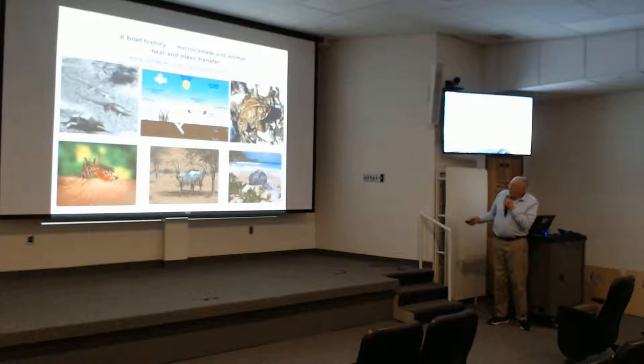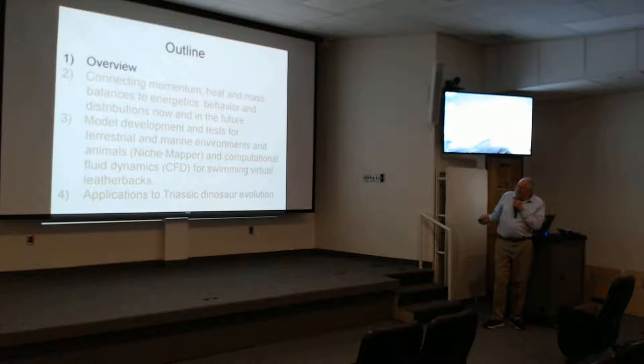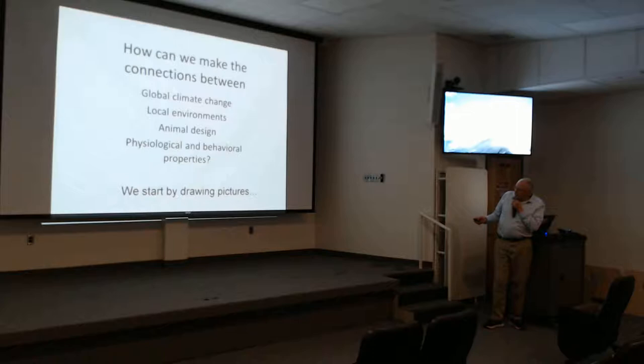And here's just another example of whooping cranes that we've done recently with Megan Fitzpatrick and Paul Matthewson, who's been a key part of the development of these models also, and we'll show you some more of what he's done a little bit later. First I want to give you kind of an overview of how all of this fits together, how we connect various things.